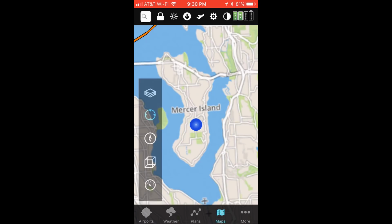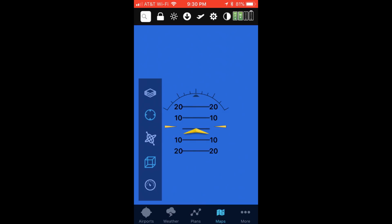All right, so there you go. Same system. You can center the map wherever you are. You can go into 3D synthetic vision.